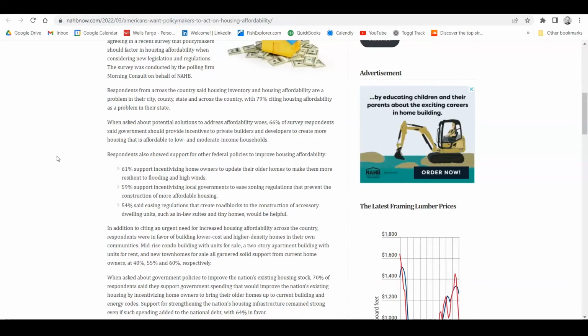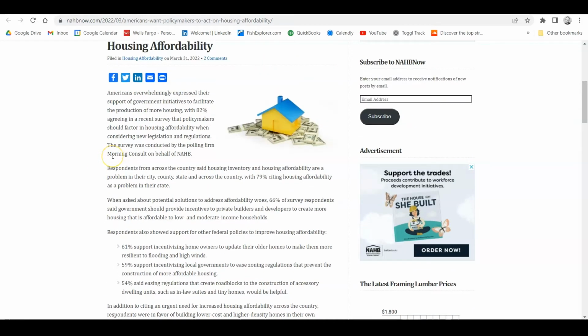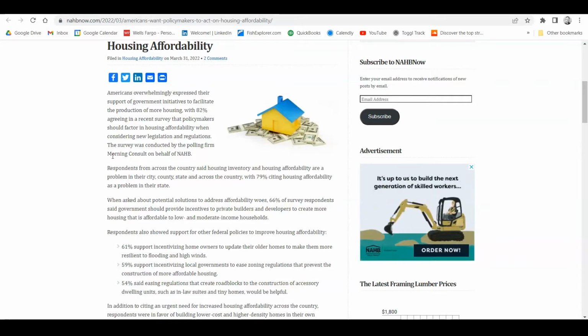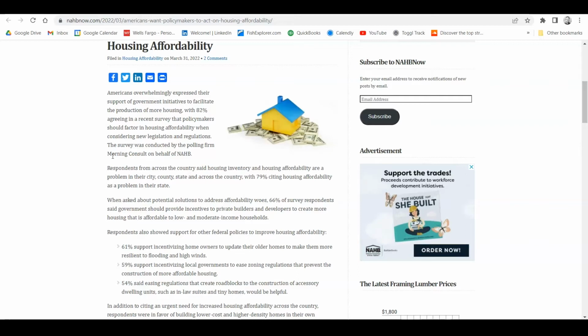Yeah, exactly. So what it should have read is, I won't go into depth in the article because there's something else I really want to get into that's kind of hot off the press architecture-wise. I don't even think Alex knows about it. But again, if I had to correct what this should say, here's what I want in Lance world: with 82% agreeing in a recent survey that policymakers should factor in housing affordability when repealing existing legislation and regulations. I'm serious.